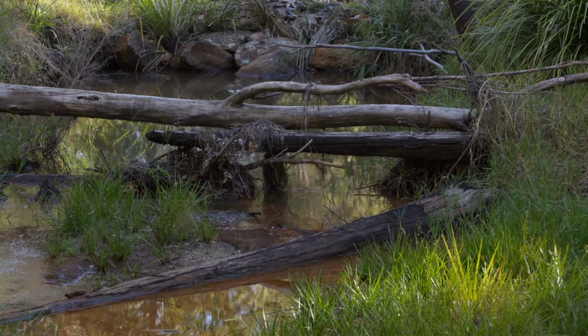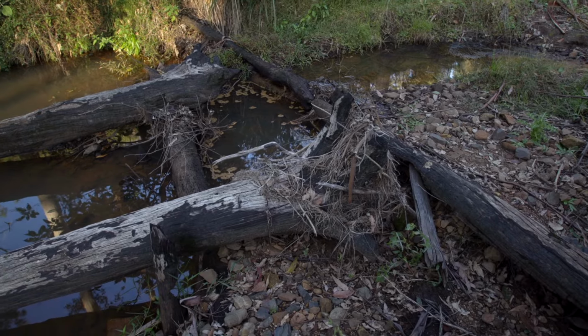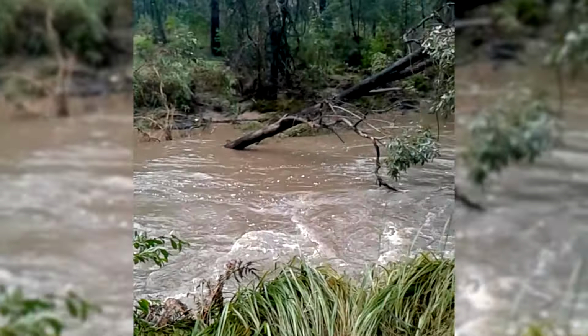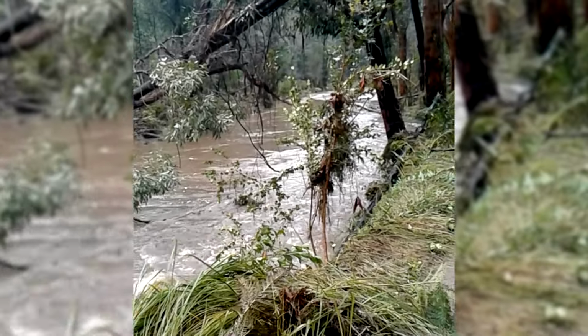And unfortunately, the creek being dry, the wood in those structures just added fuel to the fire and most of them burnt out. Almost immediately after the fires, we had some massive floods, which continued for a couple of years, but the structures still seem to be maintaining the work that they've been doing over the years.